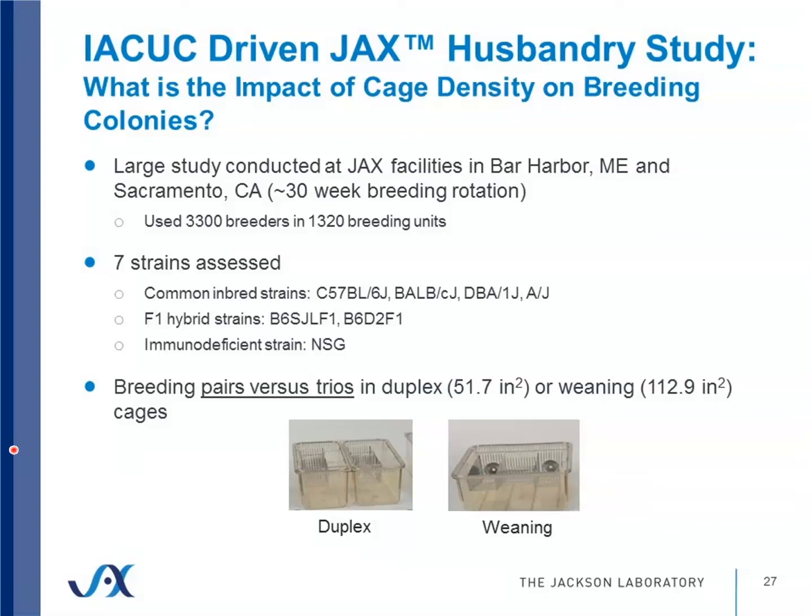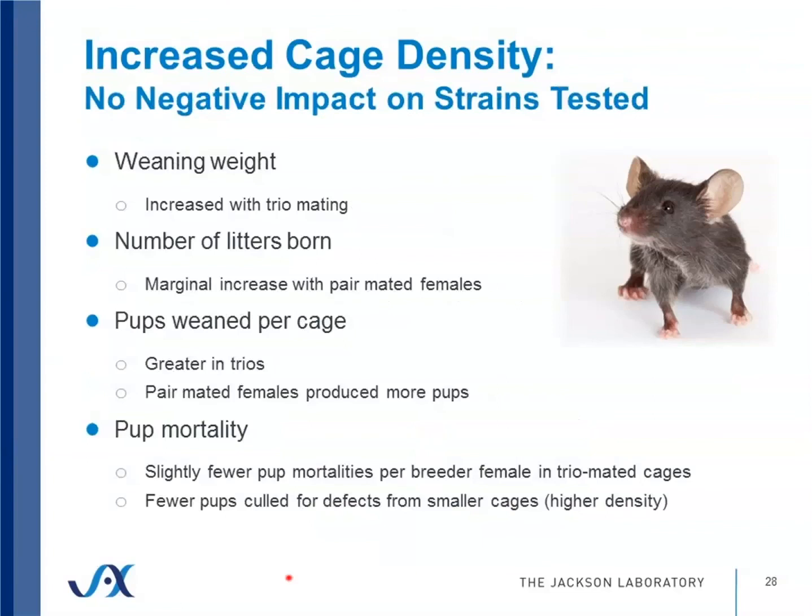Therefore, housing breeding pairs and breeding trios in duplex cages doubles the density of mice per compartment as compared to the density of the same number of mice housed in weaning cages, the 1 compartment cages, which have the same footprint as the duplex cages. For this study, we collected breeding performance, pup weight, and pup mortality data for the mice housed in both the weaning cages and duplex cages. Overall, the study data indicated that increasing the density of breeding trios and pairs by housing them in the individual compartments of the duplex cages had no negative impact on the mice.